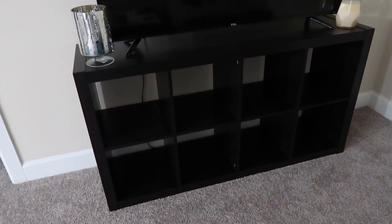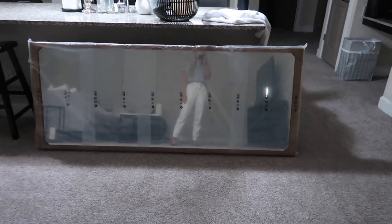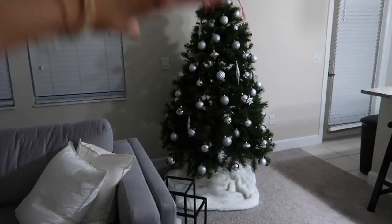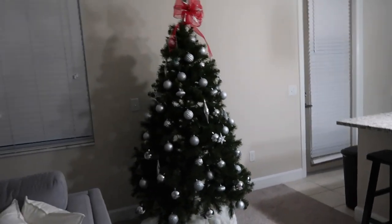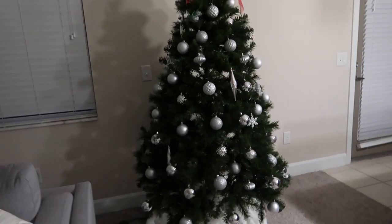So I'll show you the TV stand that we ended up getting. It's from IKEA, so it's not expensive. And here is the mirror. It's a huge mirror. We're gonna take down our Christmas tree and I think we're gonna put it on this wall right here, because we don't really have any other spot to put it. Depending on how big the TV stand is, we could put it over here in that corner. We'll see, but yeah, this is sadly going down. I'm really sad about it because I loved having it lit and on.